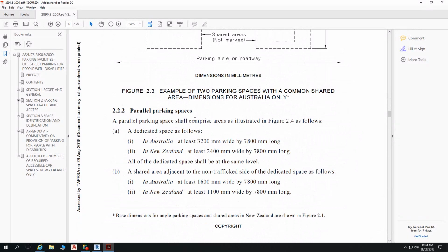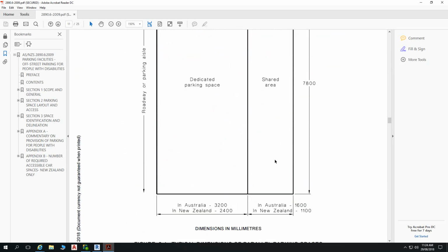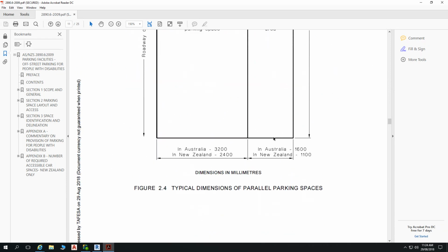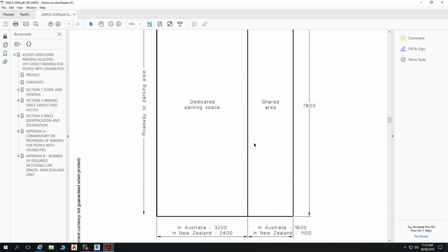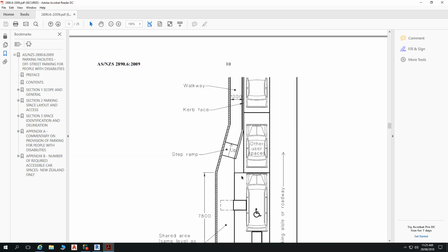Parallel parking, you have to give more space. In Australia, at least 3,200 wide by 7,800 long. With that, you also have a shared area, a clear area for movement and access, which is 1,600 wide in Australia by 7,800 long. So for any parallel parks in our plan, we've got to accommodate 4,800 wide by 7,800 long. That is the amount of space we'll require.